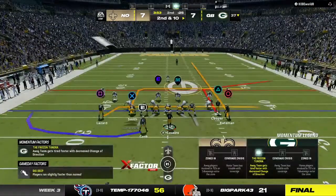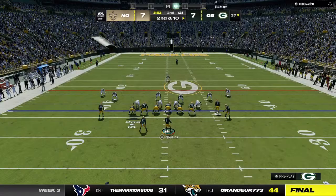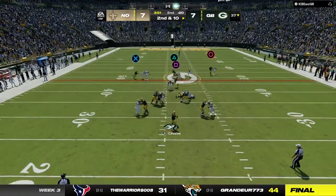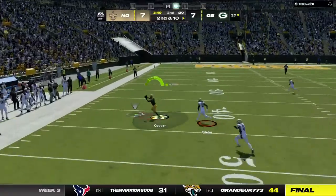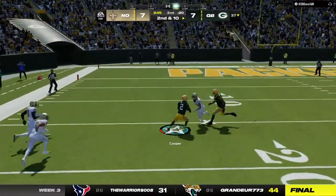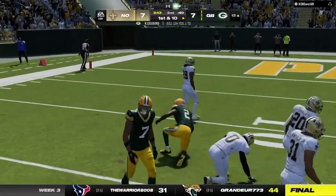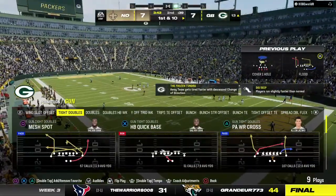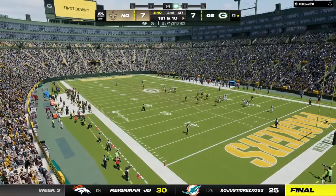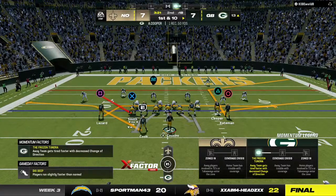Here's 2nd and 10. Cousins to throw it. Now he's loose at the 40. And he's all the way down to the 13-yard line. It's a big play there for Green Bay. And even 50 yards. So how about this for field position after the big play?